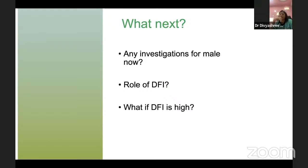The thing is that when you have a clinical suspicion, the current recommendation is to do DFI. I understand that DFI has a lot of issues. One is that there are different types of testing and there is no standardization, and also it cannot be used for the current ICSI cycle. But having said that, the SRA 2019 guideline for recurrent pregnancy loss suggests doing DFI, and also even for recurrent implantation failure.